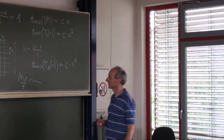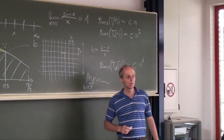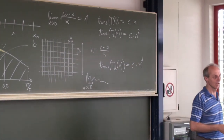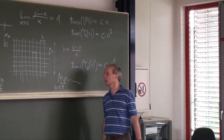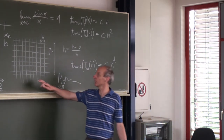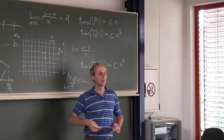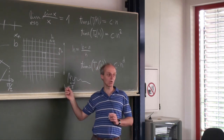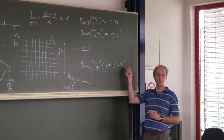Even smaller, yes. So I would say h should be much smaller than a typical period of oscillations. So the more structure our functions have, the smaller h has to be. If we have multidimensional functions with a lot of nonlinear structure, then we need very small h, and then we are getting this problem.